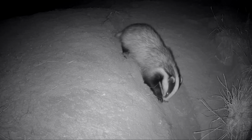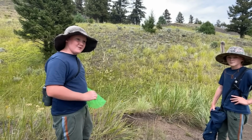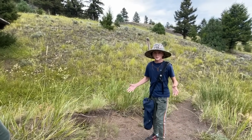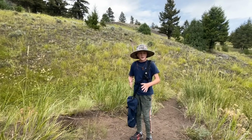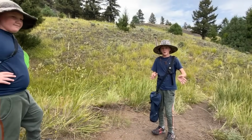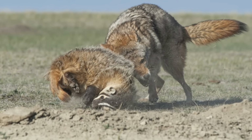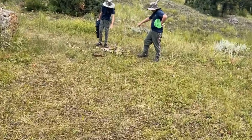They actually spend most of their life underground, and most people don't know this, but badgers are actually in the weasel family. Now, one of the main prey species of the American badger are ground squirrels and prairie dogs. Usually when they go to hunt them, sometimes coyotes will try to steal their kill, and they fight, and the badger will actually win because he's super aggressive. They're actually pretty grumpy.